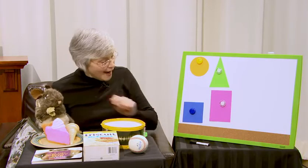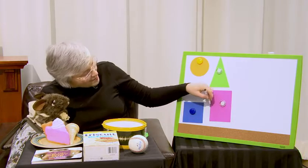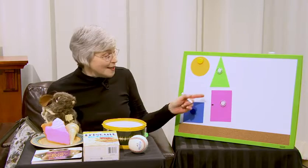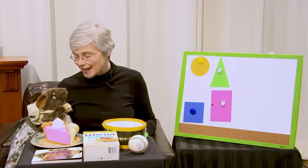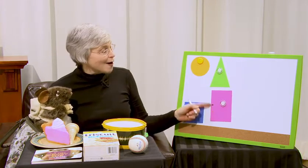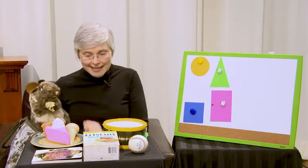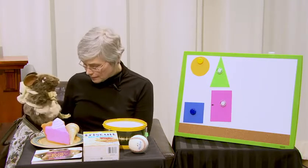And actually, I want to draw a hint on the board. A hint? Yes. What if I put a little dot there? Now, what does that make you think of at home? I got an idea. What's your idea, Ratty? A door. Ratty's right. All doors, or most of them, are in the shape of a rectangle. So I think that's about it. We were going to talk about these shapes. And Ratty, you did a great job helping find, and we've got more things, but I think that's enough.